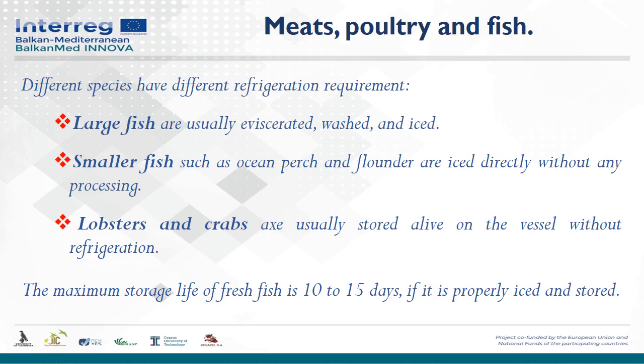As we said, different species have different refrigeration requirements. Large fish, for example, are usually eviscerated and washed in ice. But smaller fish, such as ocean perch or flounder, are iced directly without any processing. We cannot say the same for lobster and crabs, which are usually stored alive on the vessel without any refrigeration.